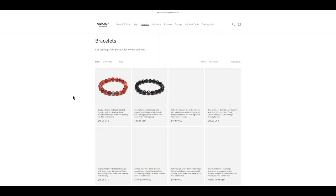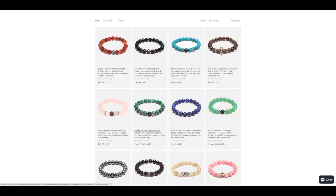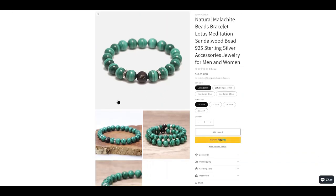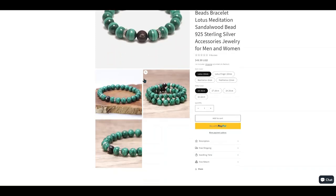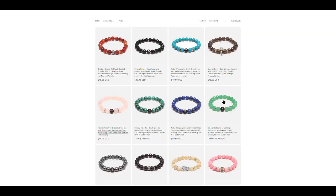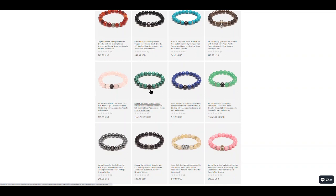So here are some of their bracelets. And I got this one here and I absolutely love it. And again, I'm gonna show you in a video. It looks 1,000 times better in real life, even though it's beautiful on screen. It's just so well made. And again, this is for men and women. The price is only $49.99. And the quality is unlike anything I've ever gotten in a store when I've gotten beaded bracelets. And I absolutely love them. And that was my top favorite one.